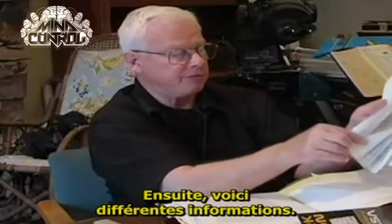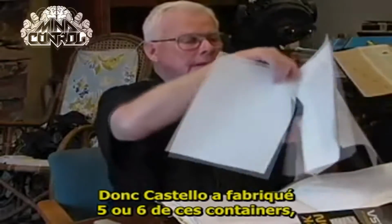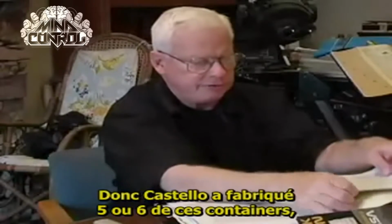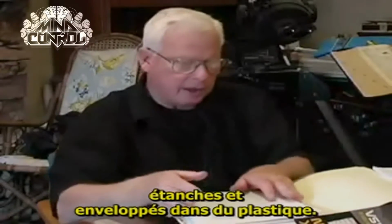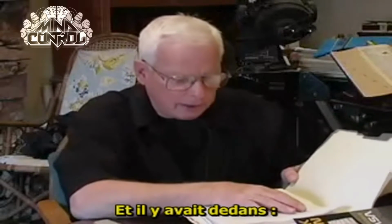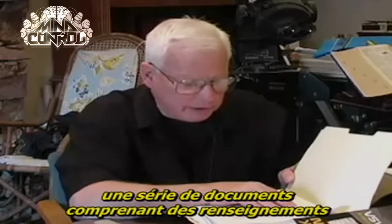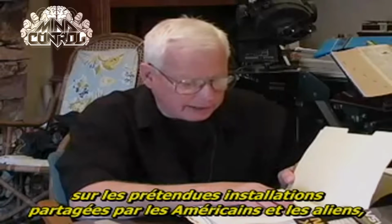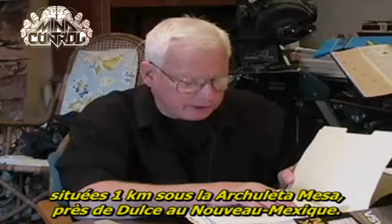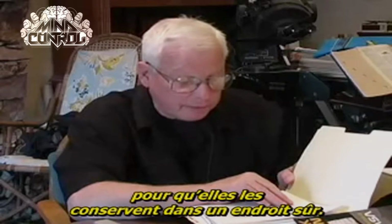Then this is various information. We don't know what that is, but that was in the papers. So Costello made 5 or 6 of these waterproof, wrapped in plastic containers, and they had 25 black and white photos, a videotape with no dialogue, and a set of papers that included technical information of the alleged jointly occupied U.S. alien facility 1 kilometer beneath the Archuleta Mesa near Dulce, New Mexico. Several persons were given the above package to hold for safekeeping.